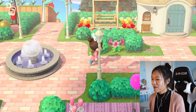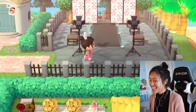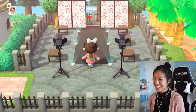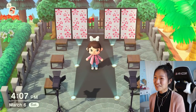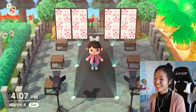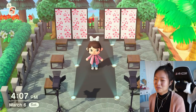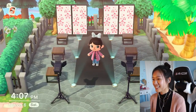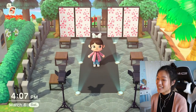And the last part I wanted to show you that's part of our neighborhood is this fashion show area. I do a lot of fashion show things for my boyfriend. I basically force him to play, and I'm like, hey, I want to show you my new outfits, the new clothes that I got. He's very sweet and supportive about it. Maybe we can have a whole fashion show with my other friends, and that'd be a fun time. I think that'd be funny. Maybe a video idea later.